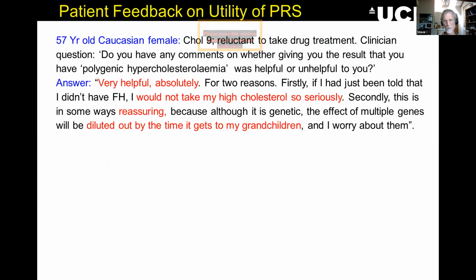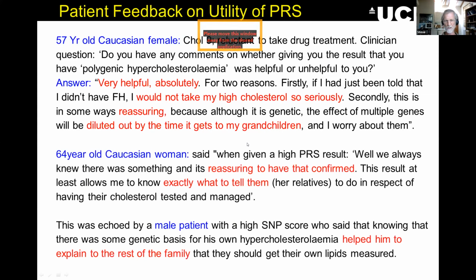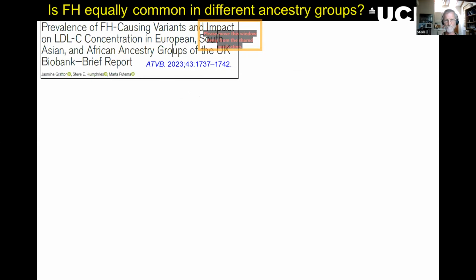And just a couple of quotes from some of the patients. This is a Caucasian female. Do you have any comments on whether being given the result of polygenic hypercholesterolemia was helpful? Very helpful, absolutely. I wouldn't take my high cholesterol so seriously if I hadn't been told that. It's also reassuring because though it's genetic, the effect of multiple genes will be diluted out by the time it gets to my grandchildren, and I worry about them. And I won't read these through. The same sort of things were echoed by several other patients.